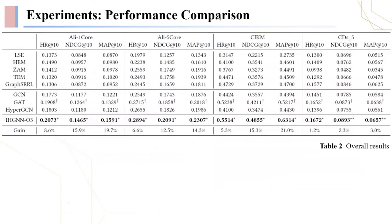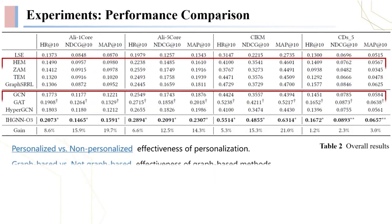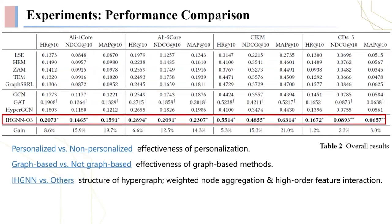This table presents the performance of our IHGNN comparing with baselines. From the results, we have the following observations. Firstly, we can see that personalized model is much better than non-personalized model. Secondly, methods based on graph usually have better performance than not graph-based methods. Third, IHGNN versus other models. Our proposed method significantly outperforms the baselines on all datasets. This indicates that a structure of Hypergraph and our improvements on Hypergraph neural network is effective.